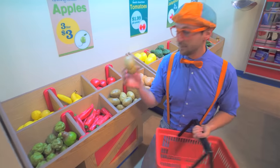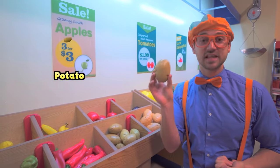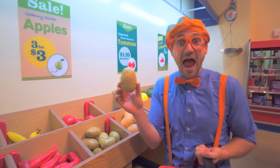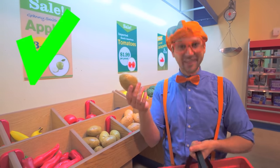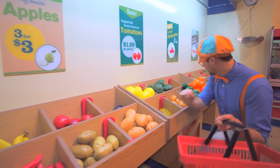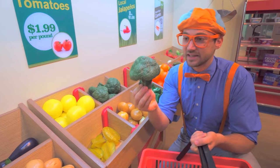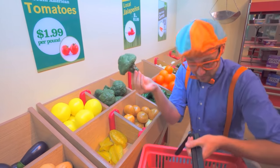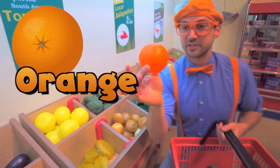Wow, a potato! A potato is a vegetable. Is that healthy or not healthy? Yeah, a potato, vegetables are healthy. Put it in the basket. Let's see, what else do we have? Ooh, some broccoli. Yeah, broccoli is a vegetable. Vegetables are healthy.